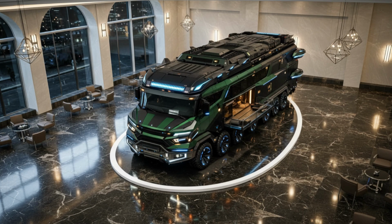The stance is wide, planted. There is no visual fragility anywhere in this lower section. This is a vehicle that communicates permanence.